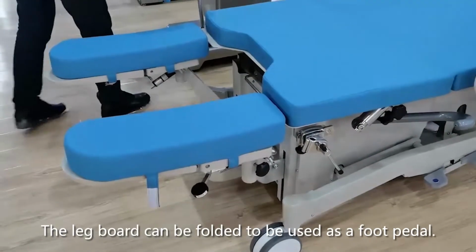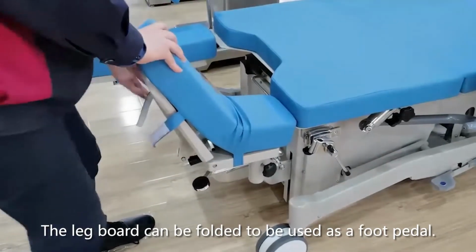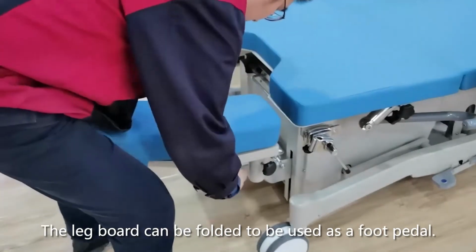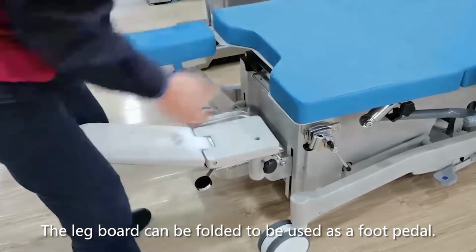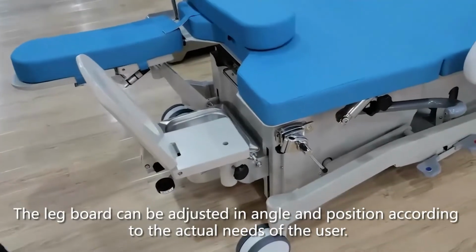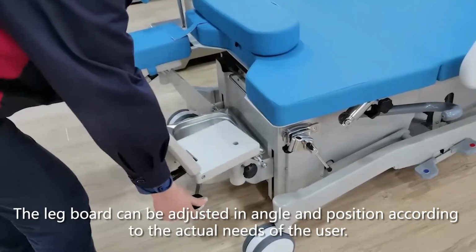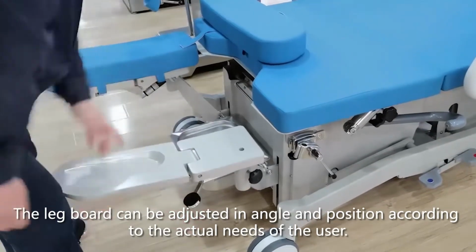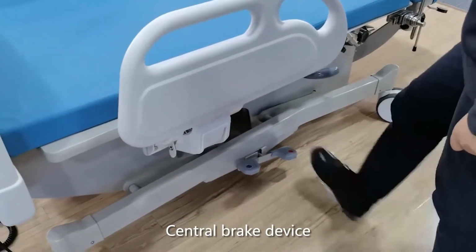The leg board can be folded to be used as a foot pedal. The leg board can be adjusted in angle and position according to the actual needs of the user. Central brake device.